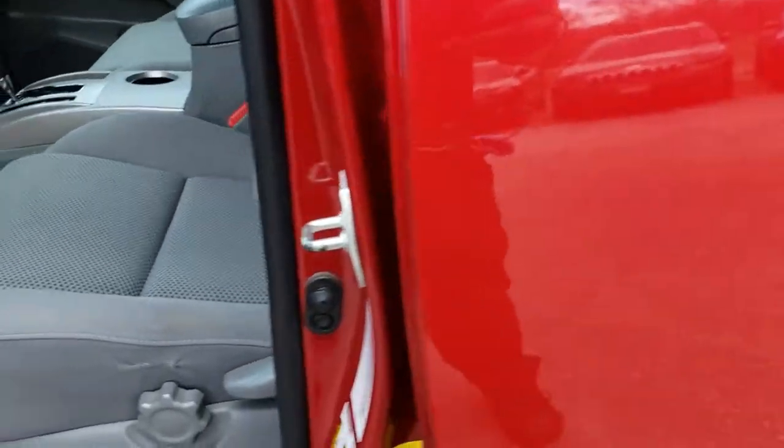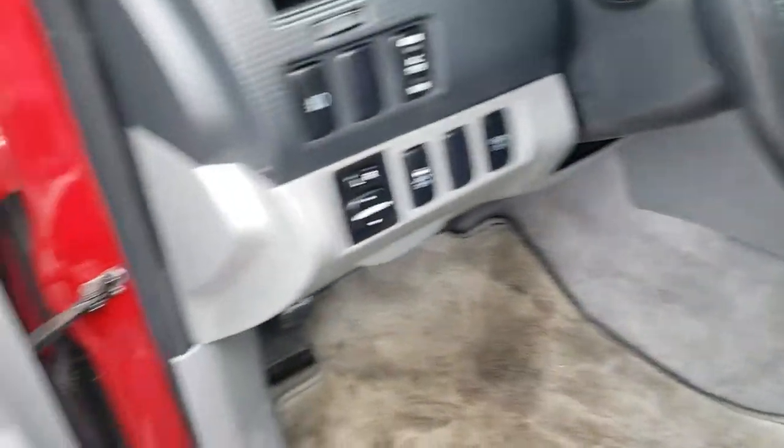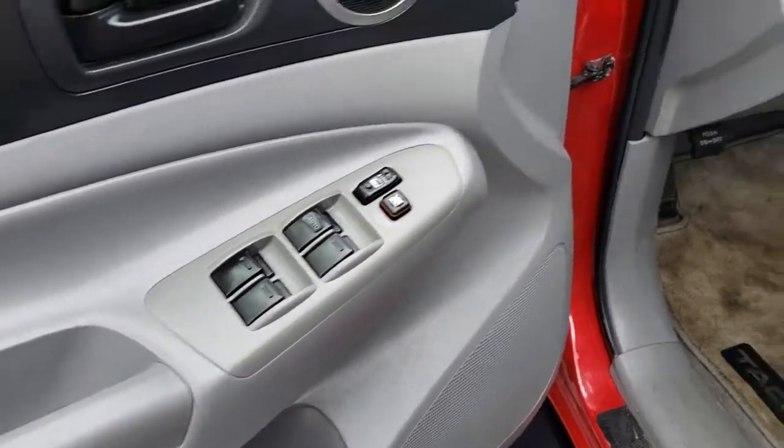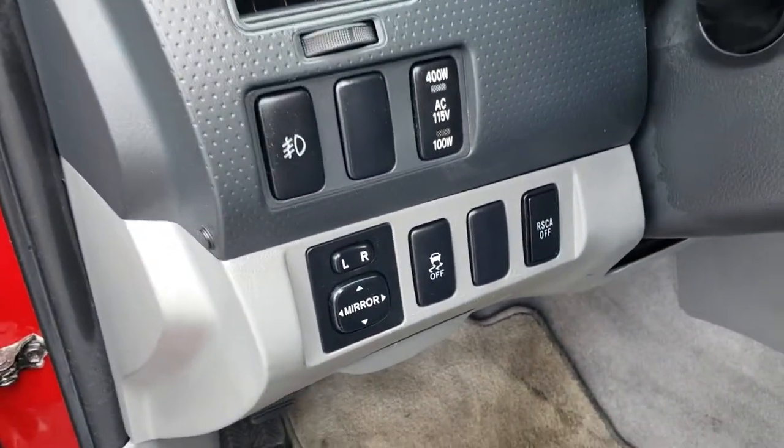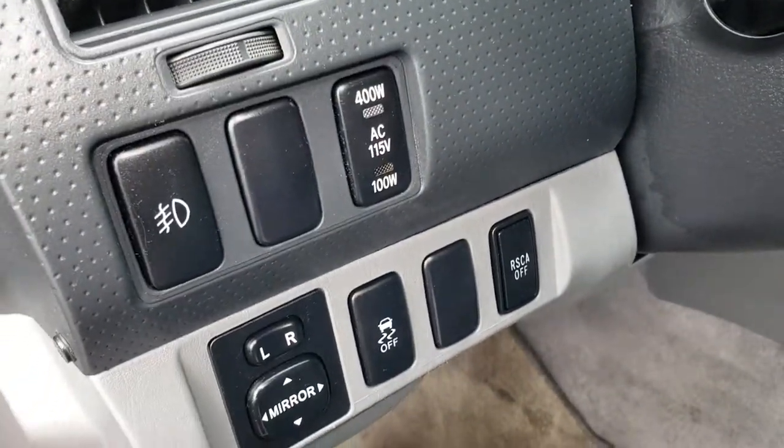Inside, the SR5 package gives you the gray cloth interior. There are no rips or tears on the seat. Really nice condition. It does come with factory floor mats. You can see the carpeting is nice and clean underneath. Power windows, power locks, and power mirrors. Comes with stability control, roll stability control, and power mirror controls right there.